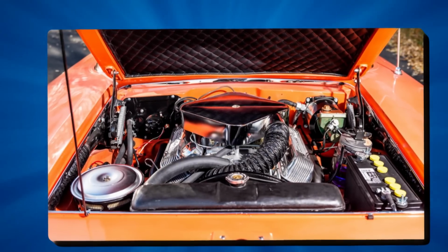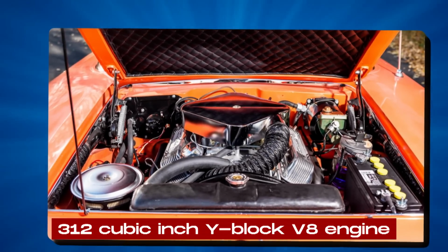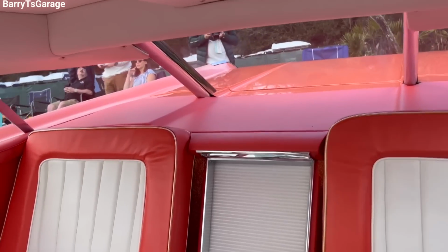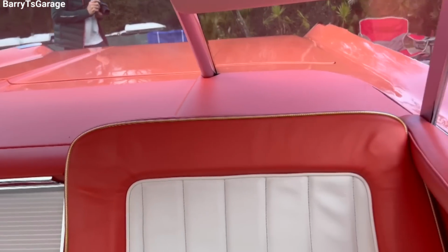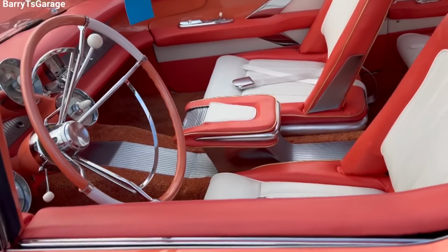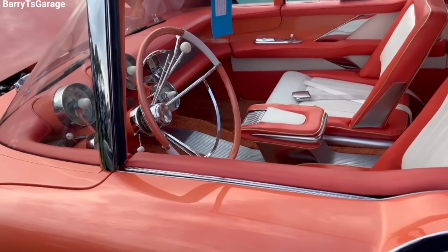Under the hood, the car had a powerful 312 cubic inch Y-block V8 engine with two 4-barrel carburetors. Inside, the car was just as impressive, with 4 bucket seats covered in two-tone leather and a dashboard with the speedometer and other gauges in torpedo-like pods.